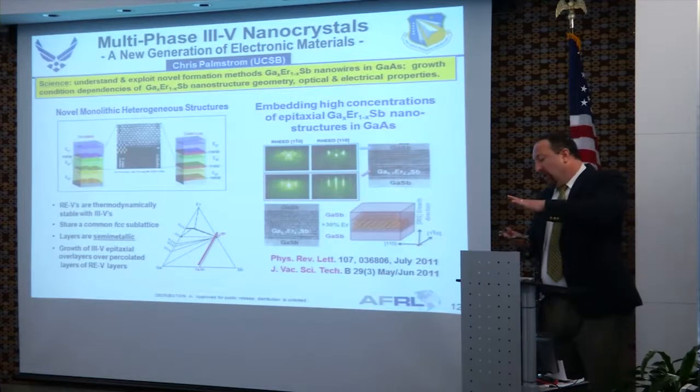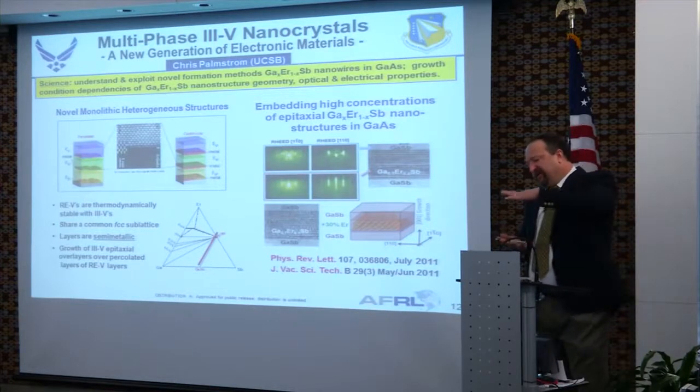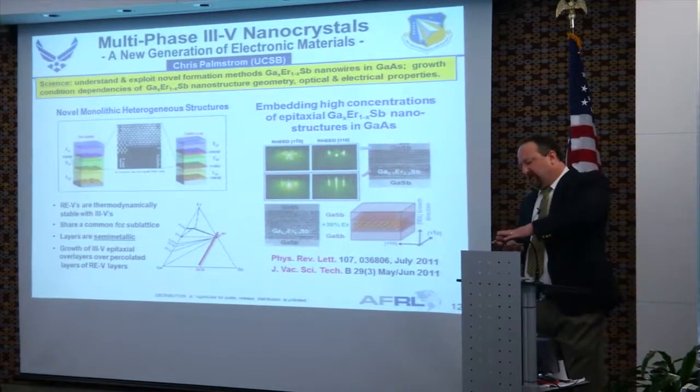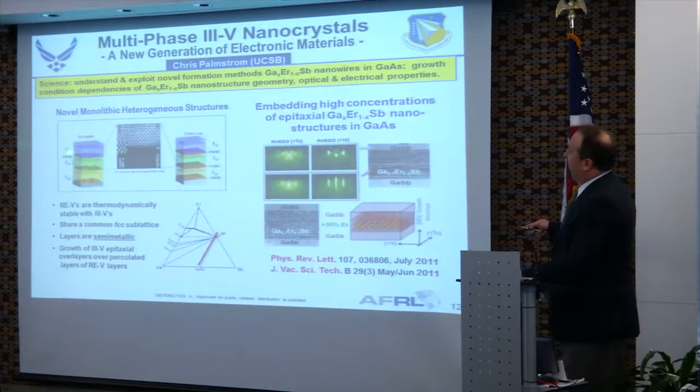The idea would be you'd have different material systems that may not necessarily like one another, like in structured superlattices. You can grow multiple layers of material that are not lattice matched as long as they're thin enough and they don't relax. Once you grow 15, 20 layers, then they crack. Well, the idea would be to grow them thin enough, all these different layers that have different band gaps that you're interested in for doing absorption, and embed these structures.